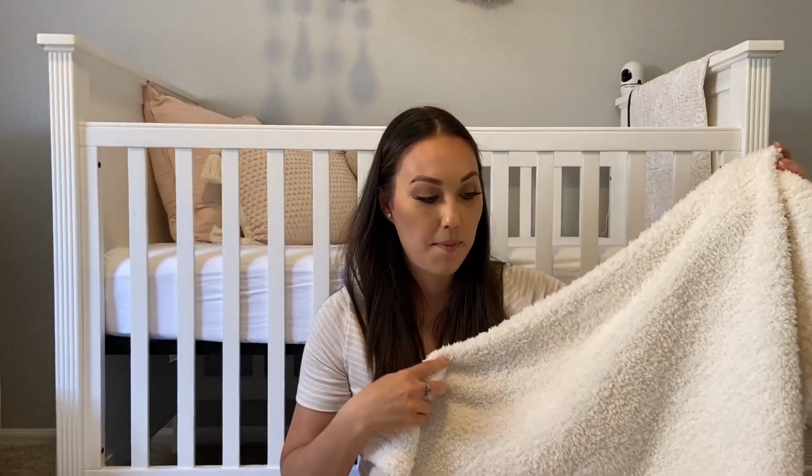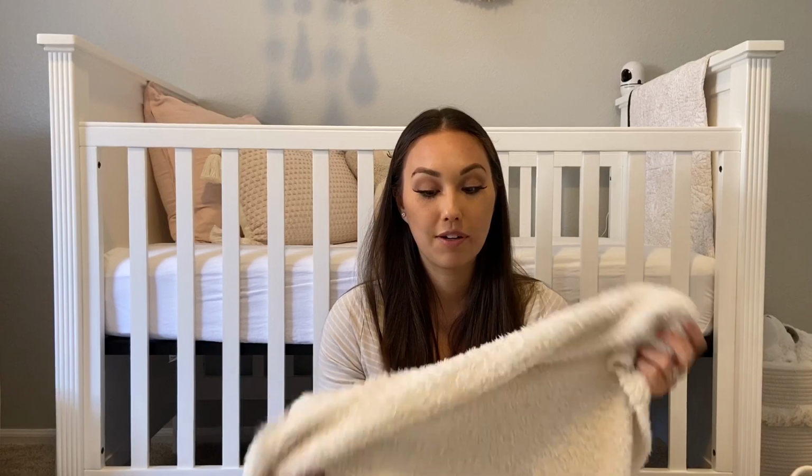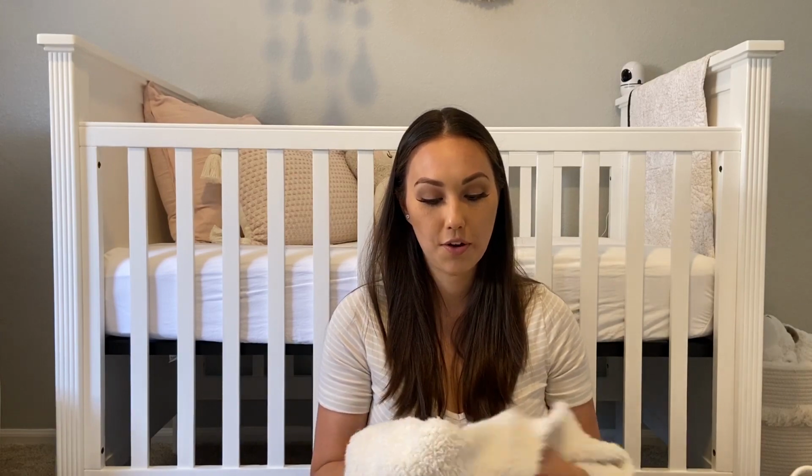And then I have some blankets. First off, my all-time favorite blanket ever is these Serenoni Bamboni blankets. They are the softest blankets ever. When we first came home from the hospital, we would do skin to skin all the time, and I would just throw this over us, and it was so soft and cozy.